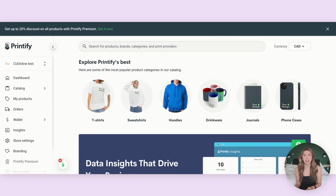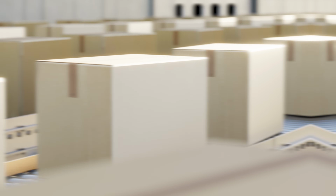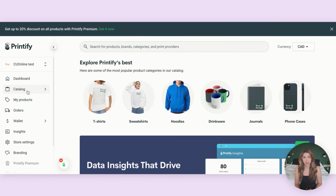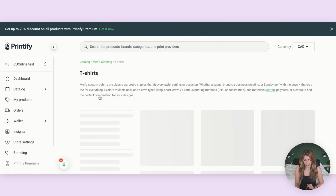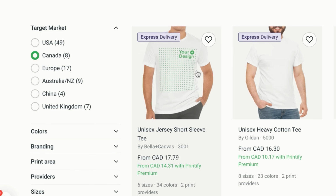And now to list these so that I'm able to sell them passively by having a supplier that can print and ship these for me, I'm gonna go to Printify. I'm going to find the products I want to sell this on. So this one, I'm gonna be doing a t-shirt. I'm gonna be selecting the Bella Canvas 3001. That's one of my favorite shirts to print on.